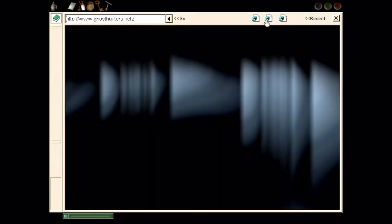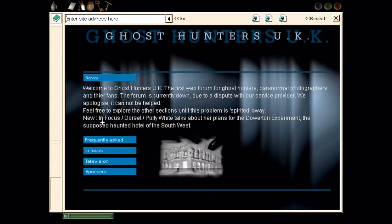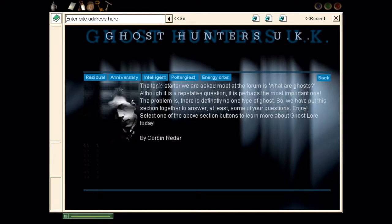Alrighty, ghosthunters.net. Ghost Hunters UK. Welcome to Ghost Hunters UK, the first web forum for ghost hunters, paranormal photographers, and their fans. This forum is currently down due to a dispute with our service provider. We apologise, it cannot be helped. Feel free to explore the other sections until this problem is spirited away. New, in focus, Dorset: Polly White talks about her plans for the Dowerton experiment, the supposed haunted hotel of the southwest. So that's the new section.